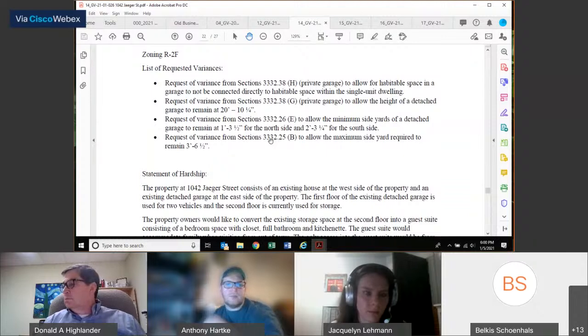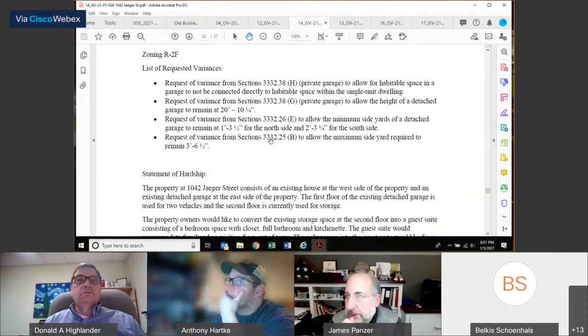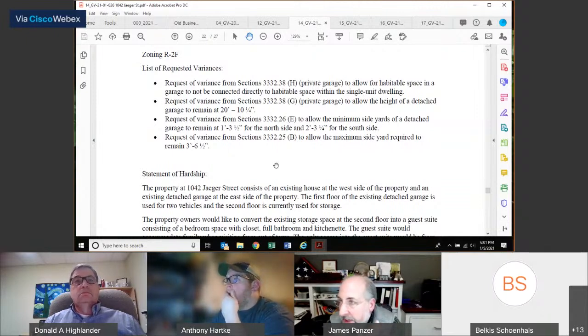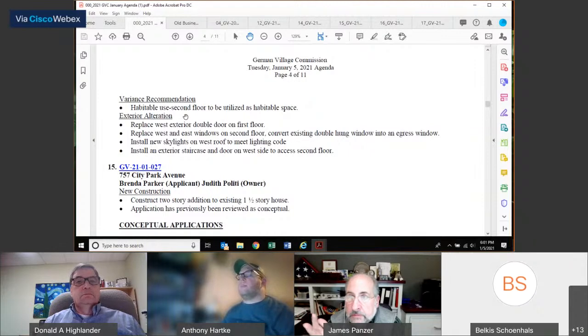Do we need to split this? I think we're going to have to split into two separate ones, one for the recommendation. Mr. Chairman, I have a motion to split agenda item number 14, GV2101026, into part A and part B. Part A being variance recommendations as enumerated on page 22 of the application, and part B to be the... other way around, right? We want A to be the architecture and B to be the variance recommendations.